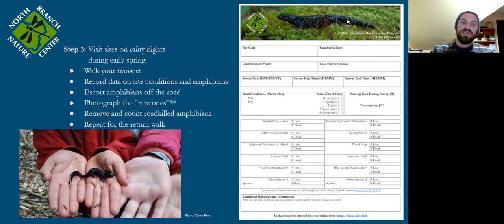And we really want people to remove them far from the road, because that roadkill amphibian is an enticing food item for scavengers, and we don't want bears, raccoons, possums, crows, ravens, to be further endangered of becoming roadkill themselves. So we ask them to be removed. It also helps you not count them twice. We don't want to double count anything to keep our data accurate.